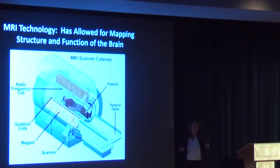And they actually like the scanner better than adults do, because I don't know about you, but when I go in an MRI scanner, I get really nervous because I'm really claustrophobic. But the kids actually aren't usually quite as claustrophobic because, of course, they are smaller, so it doesn't seem quite so confined.